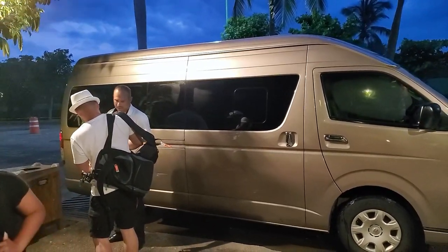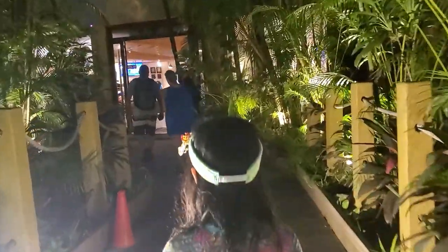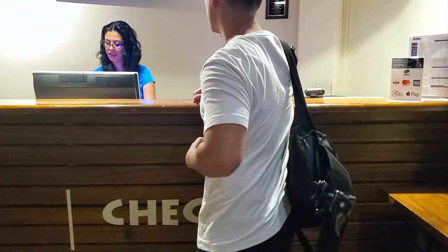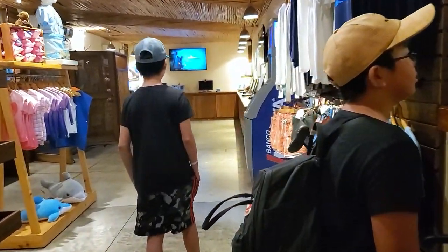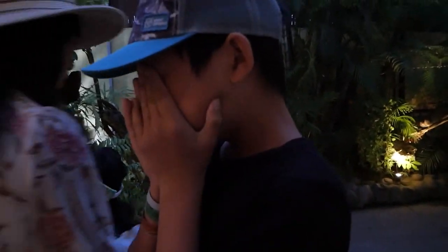Okay, so we went in this taxi here. The taxi was about 360 pesos from the RIU Jalisco Hotel. They have a shop, so in case you need any supplies, you can buy some of the items here. Along this path, there are washrooms for you to use before going on the excursion.